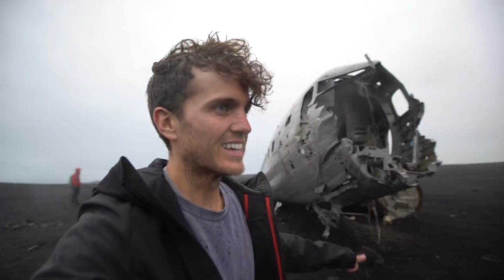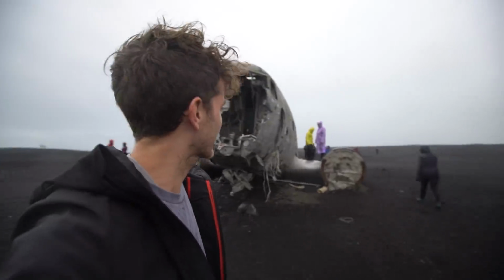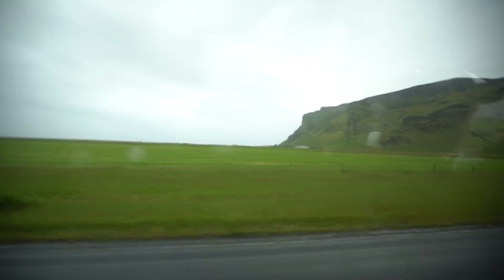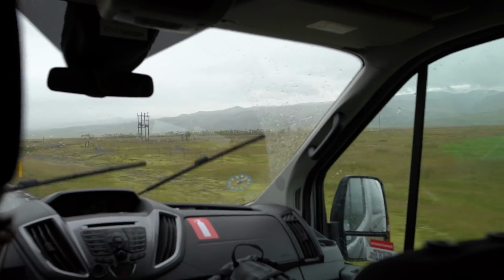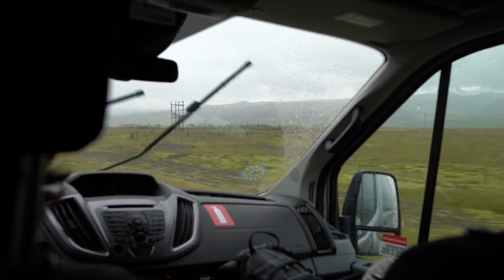Alright, now we need to get back to the bus before we get flooded. What a day, but we are back in Reykjavik. There was unfortunately a car crash which made a huge detour to get us back here, but we are here.